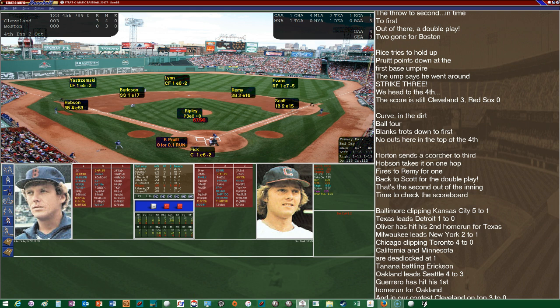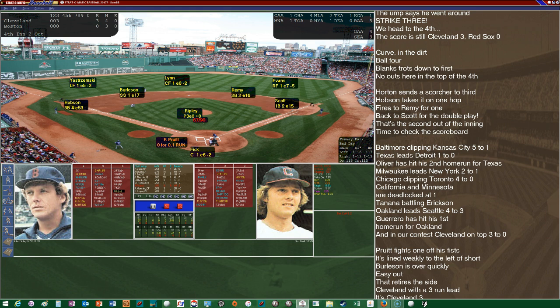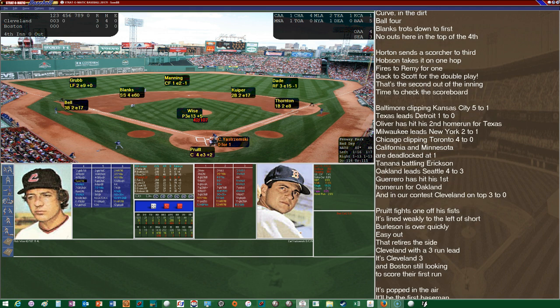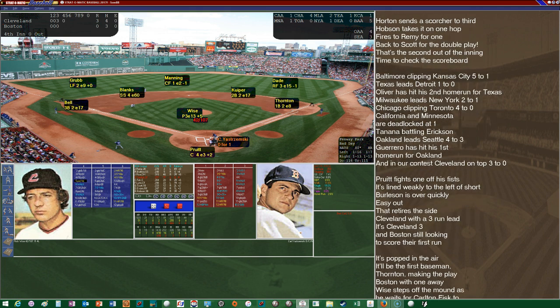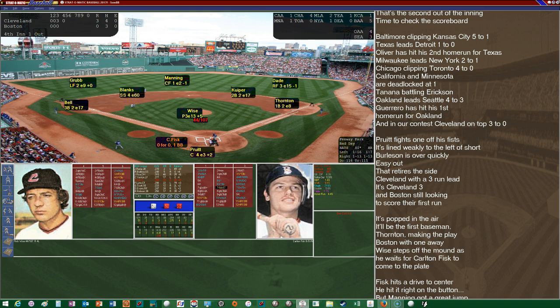So Pruitt will come up with two down now in the top of the fourth. And he'll line out to Burleson, and that will retire the side. All right, Carl Yastrzemski will lead it off for the Red Sox here in the bottom of the fourth, 0 for 1. And he'll pop it up, and Thornton's going to make the catch, one down. Carlton Fisk up now, walked his first time out. And he will fly out to Manning in center for the second out.